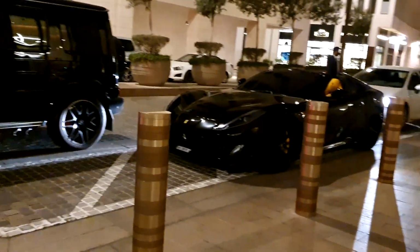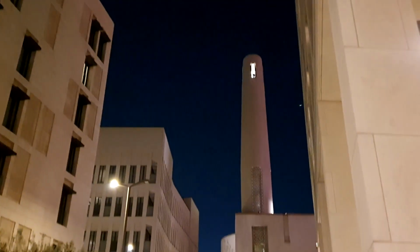Guys, we spotted a cool Ferrari on the streets of Msheireb, which is a common sight of posh cars here. So don't miss it out.